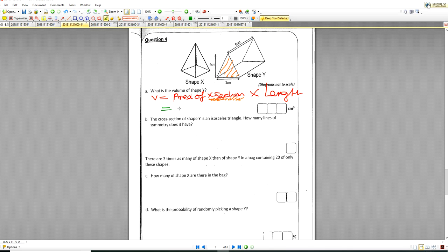Okay, so the area of the triangle is going to be the base times the height divided by 2, and then we're going to multiply by the length of the shape, 6. That will give us the volume. So we work out the area of the triangle on the front, and then we multiply it by how long it is, and that will give us the volume. So 3 times 4 is 12, 12 divided by 2 is 6, and then 6 times 6 will give us an answer of 36 centimeters squared.